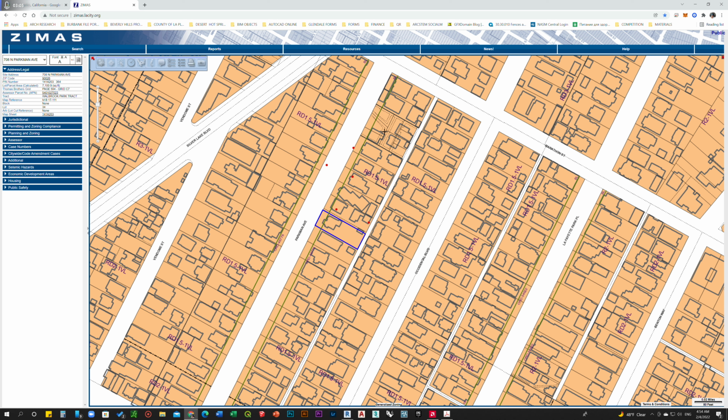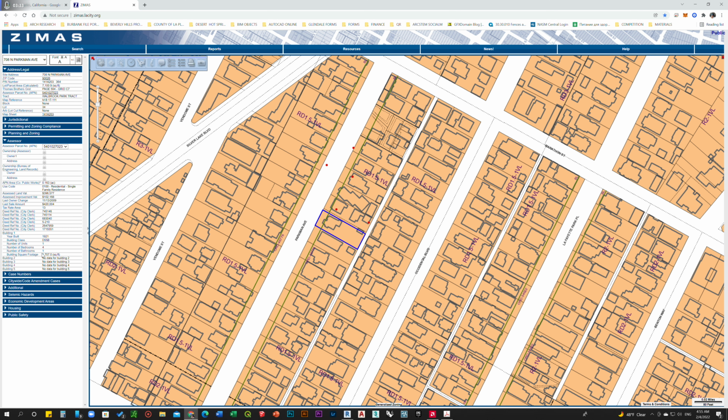In reality, this client can do multiple units. However, they just want to convert the garage into an ADU. The lot is about 7,800 square feet, which gives us about 5 units on this property. And per the assessor's records, it's a single family with 1,700 square feet of building.